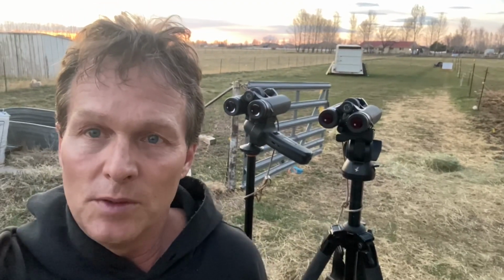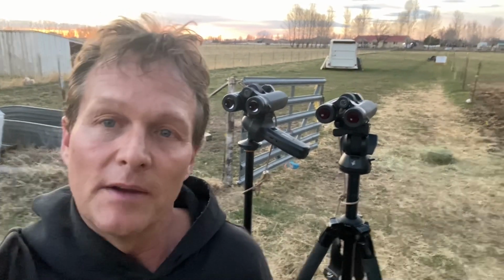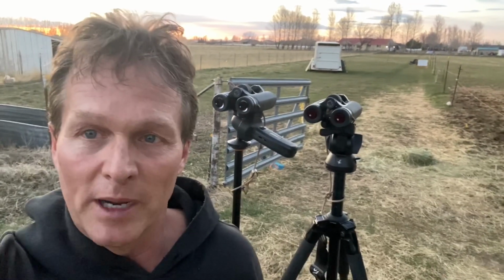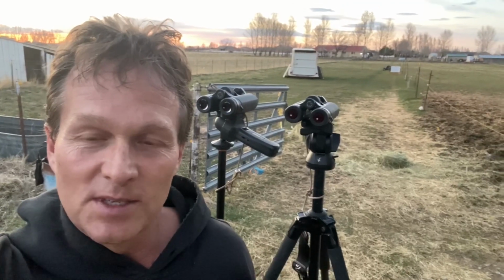I'm testing the new Zeiss Victory SF compact binoculars. I've got both the 8x32 and the 10x32. I wanted to test each power and see if I still want to stay with 8s.